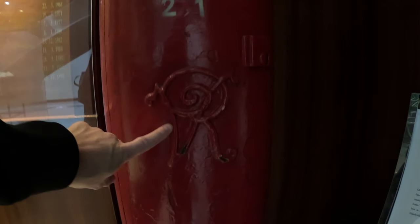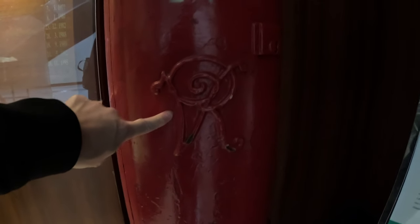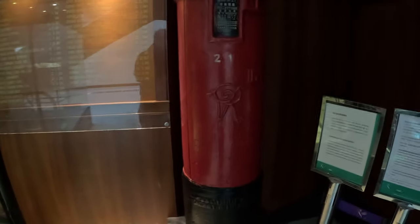So let's have a little closer look. See the words post office around the top. Nice concave top, so the rain falls off easily. And there we go. The Queen Victoria cipher, VR. Beautiful post box made in Derby and London, it says.